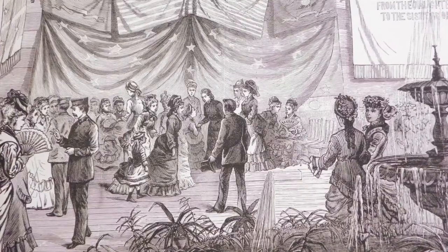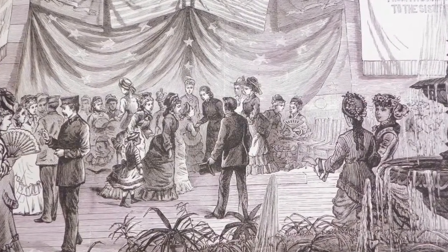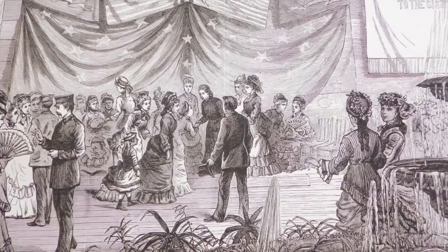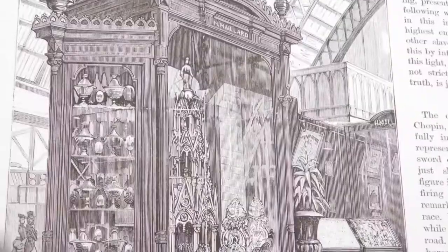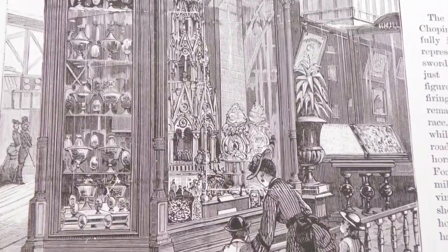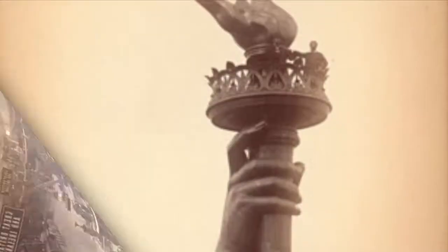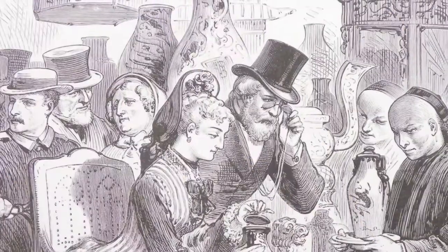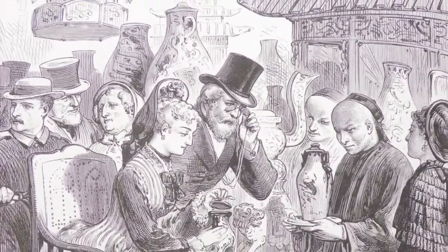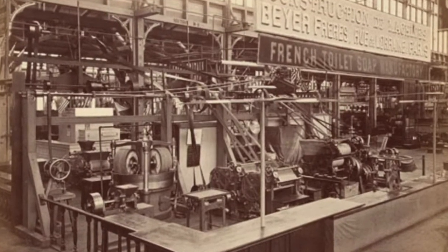The Centennial Exhibition was the place to be in 1876. By the time of its closing, 10 million people had attended, and 1 in every 5 Americans made the trip to Philadelphia. Exhibits displayed everything from Heinz ketchup to Alexander Graham Bell's telephone. With all of this, the exhibition celebrated not only the 100-year anniversary of the signing of the Declaration of Independence, but the innovation and reuniting of American society after the Civil War.